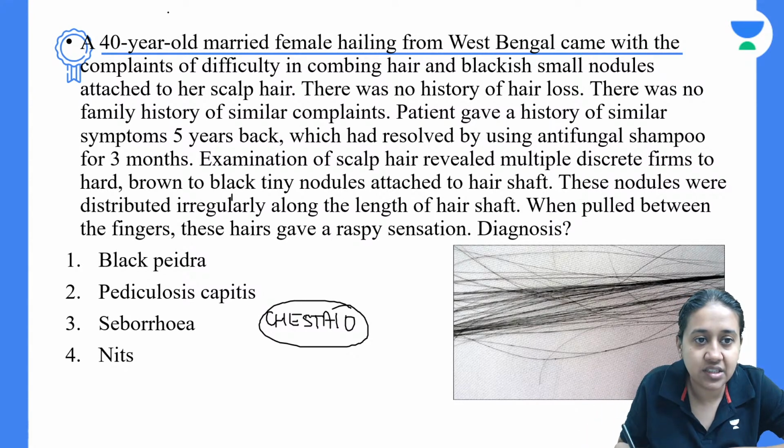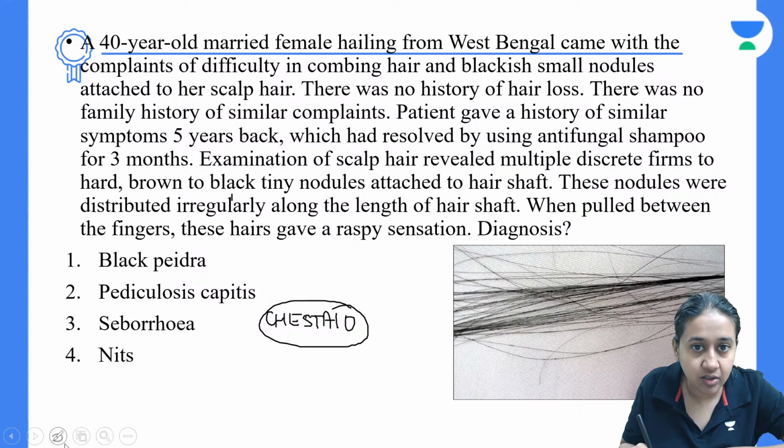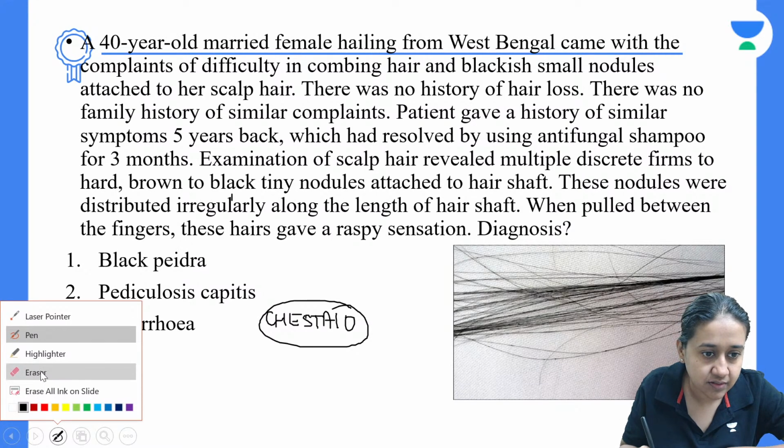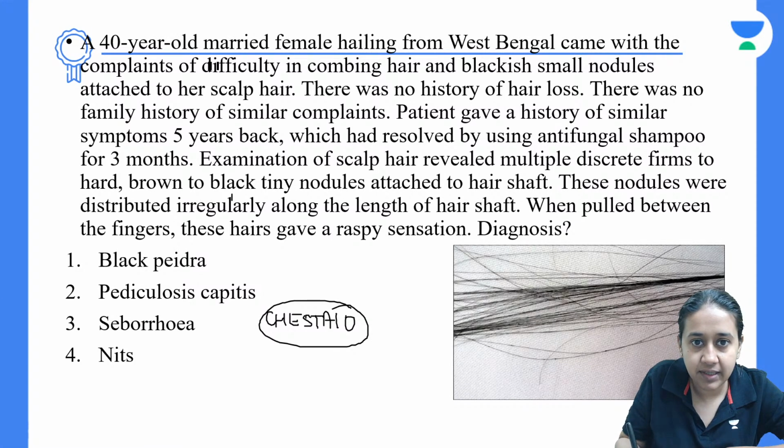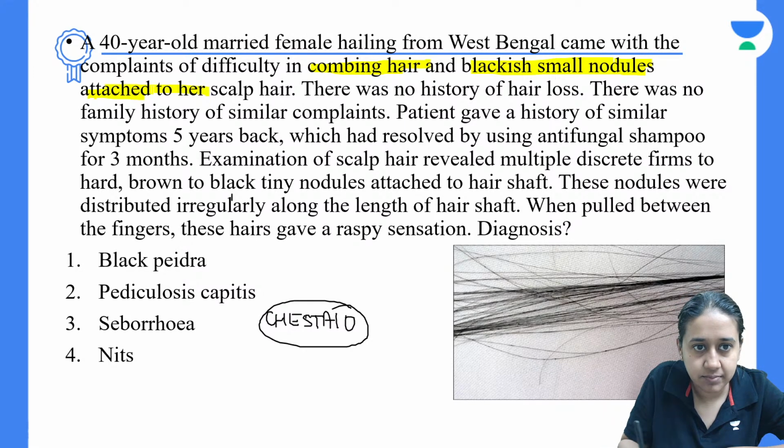Now in this question, we have a 40-year-old married female hailing from West Bengal who complains of inability in combing the hair. Please listen to this. Her main complaint is that she is not able to comb her hair. The reason is that there are some blackish nodules attached to her scalp.